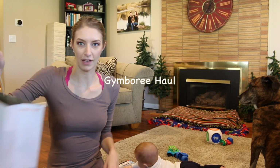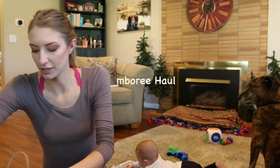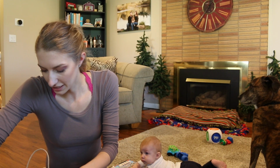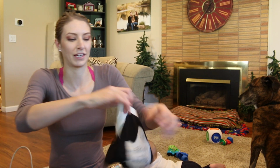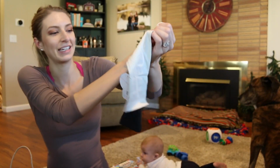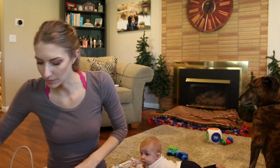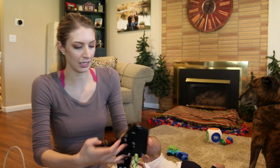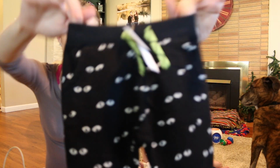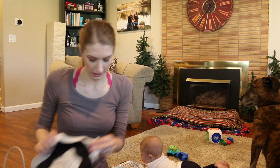Okay, so we're home, and I'm gonna do a mini clothing haul. What should we start with? This is a cute little outfit. Look, a friendly little ghost. And then we got some pants to go with it because he needs more pantaloons. Those spooky eyes, even though October is like halfway over, these will still be really nice to have.